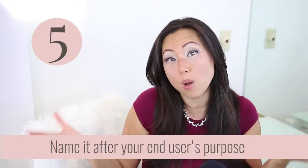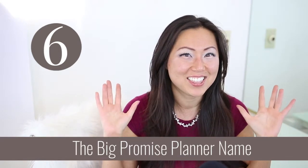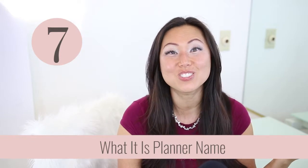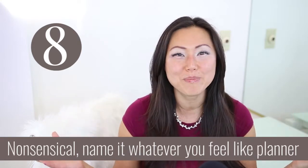The fifth one is a purpose, like the Push Journal. And the sixth one is making a big promise. And the seventh one is just tell it exactly like it is, the What Is It planner. And the eighth is sort of the catch-all, nonsensical, random name planner because you couldn't think of anything else or you didn't want to use any of the other criteria. All right, I hope that was helpful for you in thinking about how to name your planner.